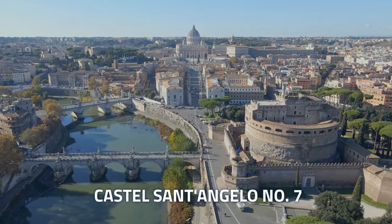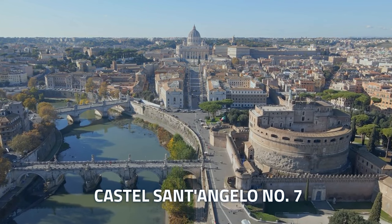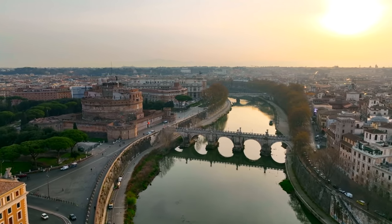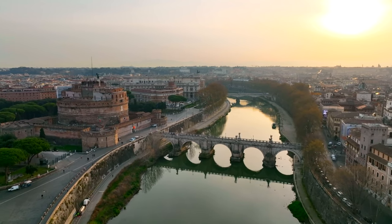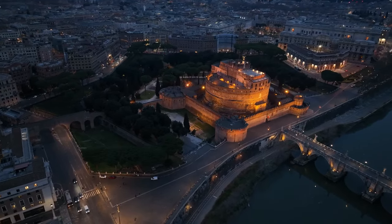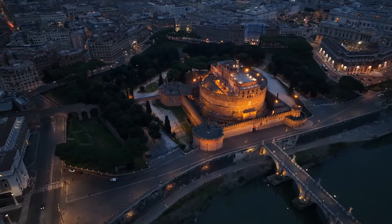Castel Sant'Angelo Number 7. Castel Sant'Angelo, originally constructed as a mausoleum for Emperor Hadrian, evolved into a fortress and later a papal residence. Connected to St. Peter's Basilica by a fortified corridor, the castle boasts a cylindrical design and a commanding presence along the Tiber River.